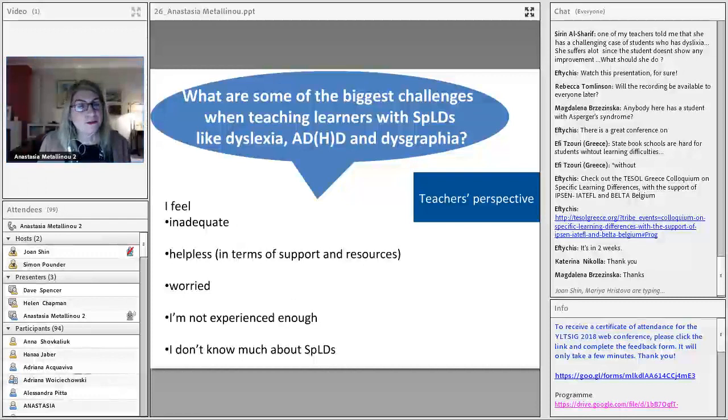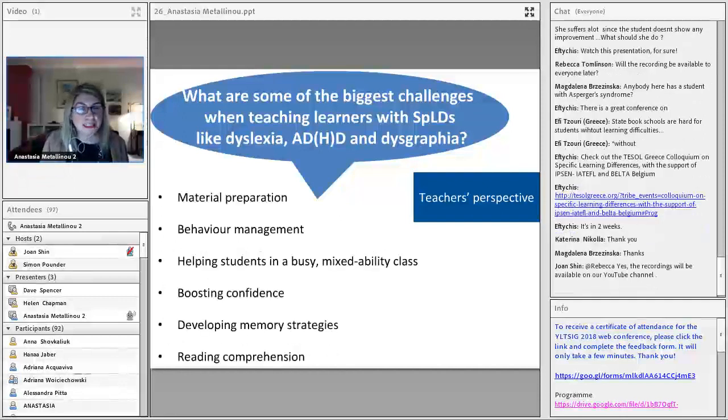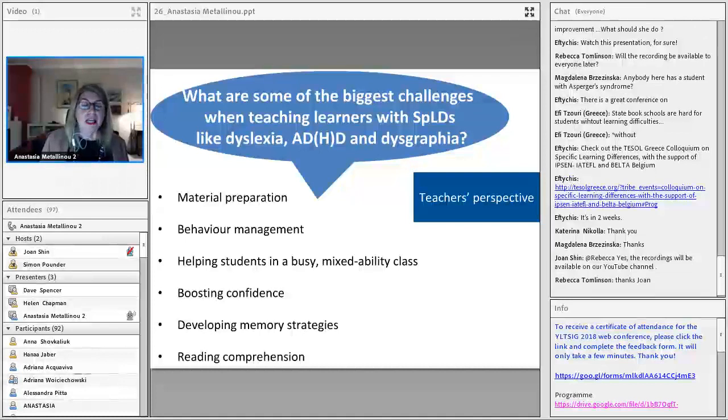Here's how they feel. They feel inadequate, helpless in terms of support and resources, worried, and not experienced enough. They don't know much about SPLDs. They struggle with material preparation, mainly because they don't have the knowledge and the time. Behavior management, helping students in a busy mixed ability class, boosting confidence, developing memory strategies, and reading comprehension.